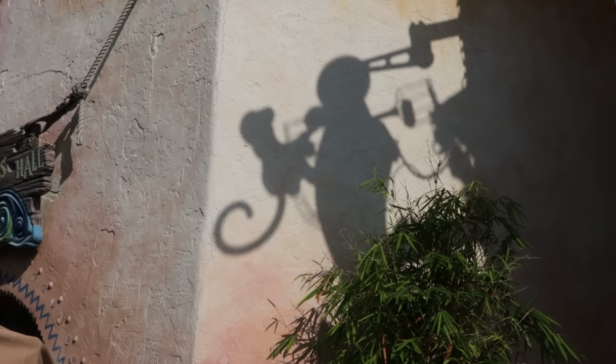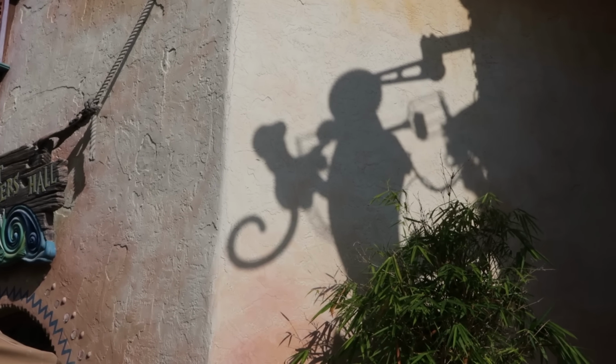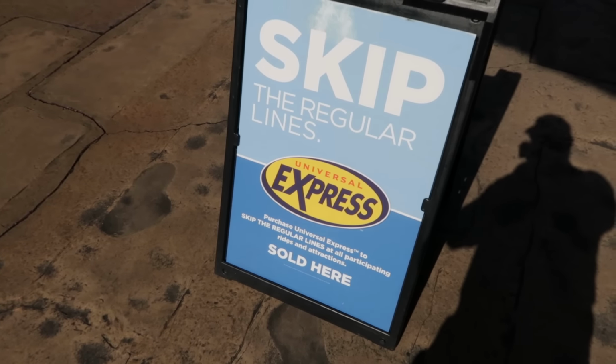Well, I'm here early enough this morning to see Shadow Monkey, Peter Porter. Good morning, Peter. It's been a while since I've price checked the express passes. $218 for the 2-park unlimited express pass. A little more than the last time I checked, but today is a Saturday.